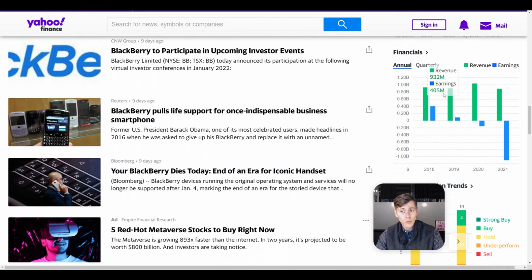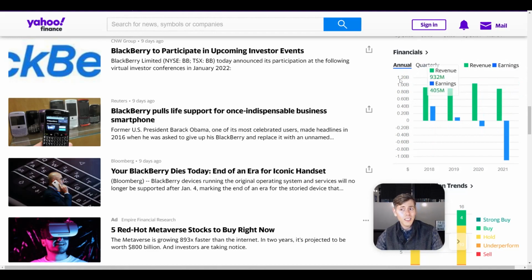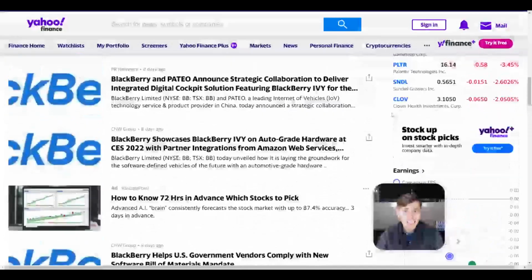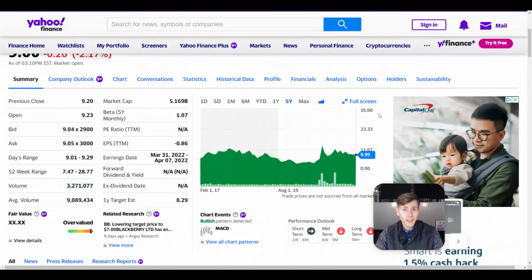Now, look, the revenue numbers, they've been basically about the same, but look at the losses, okay? Decent earnings here in 2018, lower, lower, much lower. That is a trend that really isn't something that I'm interested in. You do start to see a little bump up here, but ultimately, I don't see anything that gets me super excited about Blackberry. Now listen, Blackberry may be the next winning stock.